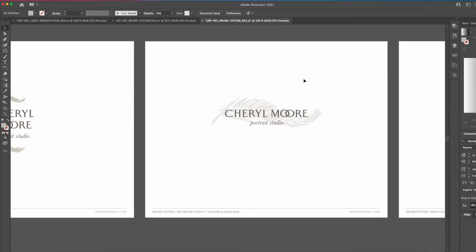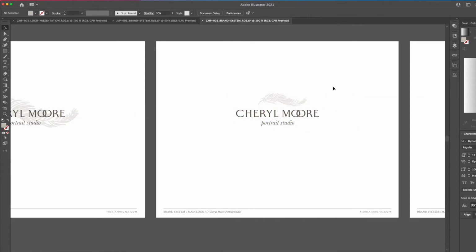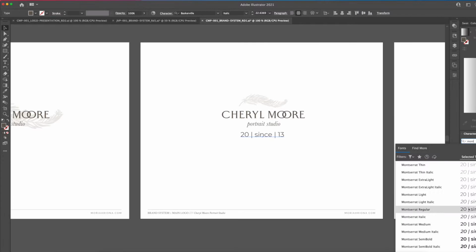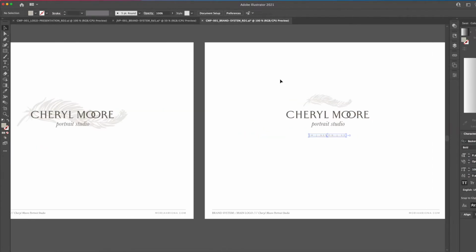I'm creating a whole suite of logos for various applications. So you'll notice that first one was pretty tall, but that doesn't always work in every single application you'll need your logo. So I create some that are more horizontal, some that are more vertical, and these are what I consider secondary logos.